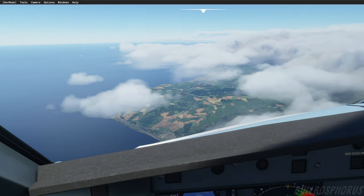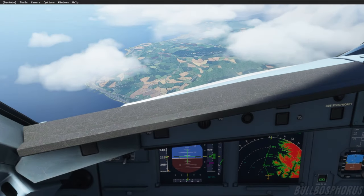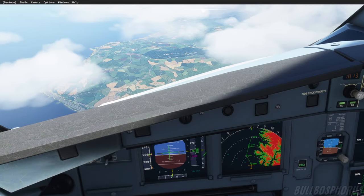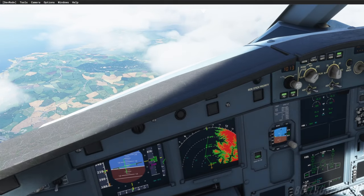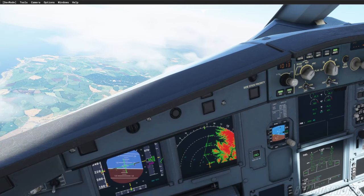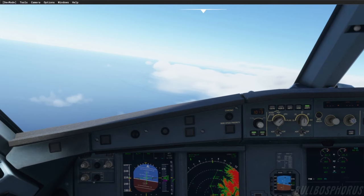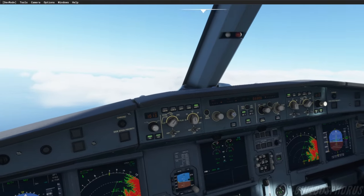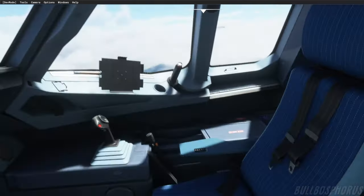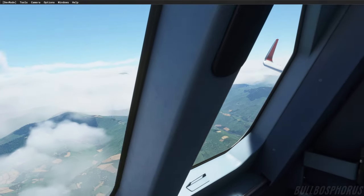Beautiful approach. You can see the ground coming closer and closer, and we are almost passing 6,500 feet, and we are passing Temel right now, so we are on a good way. We continue descending to 3,300. Let's have a look from the co-pilot window.